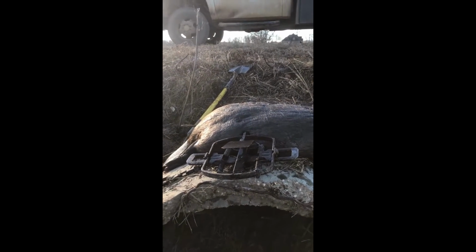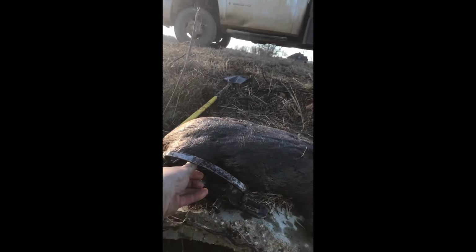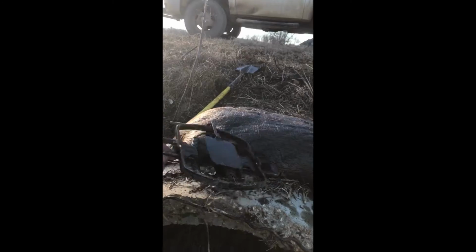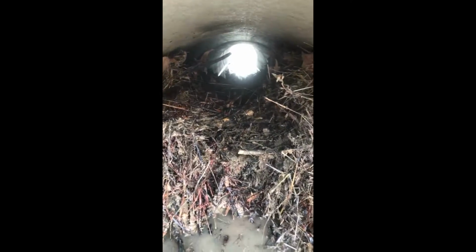Got our trap reset there, and we're gonna get it placed back down in here. This same spot right there where they're going over at, we're just gonna take that trap and lay it right down in there, push it down in the mud, make sure it's in there good, and if another one comes through here, hopefully we'll have him caught too.